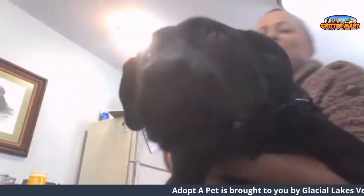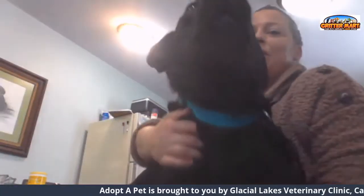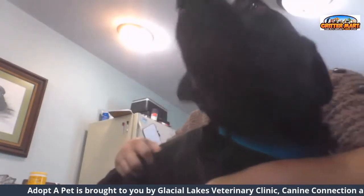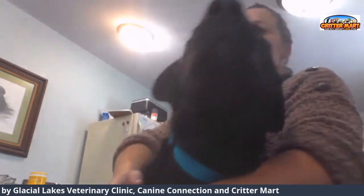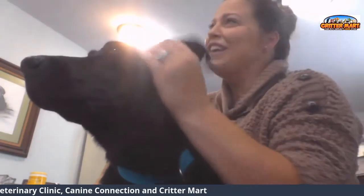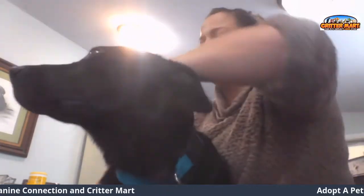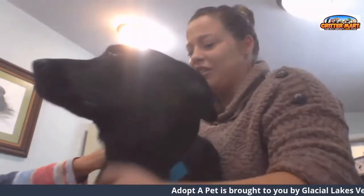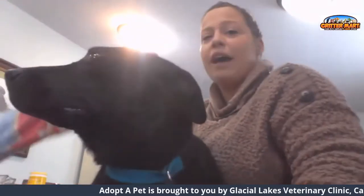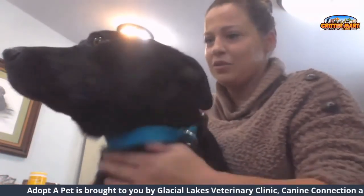As you can tell, he's got pit bull and lab, but he's not very big. He's probably under 50 pounds. But Louie is a big sweetheart. He's all about play when he's outside and he's with the right personality dog. But Louie has definitely come out of his shell. And Louie's adoption fee is $120 as well.